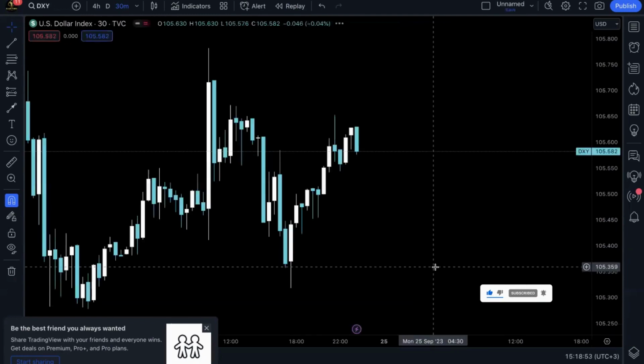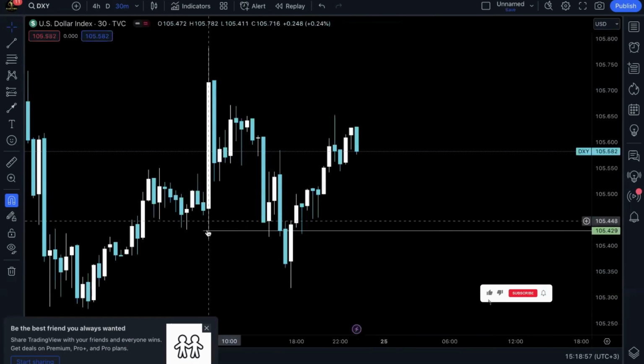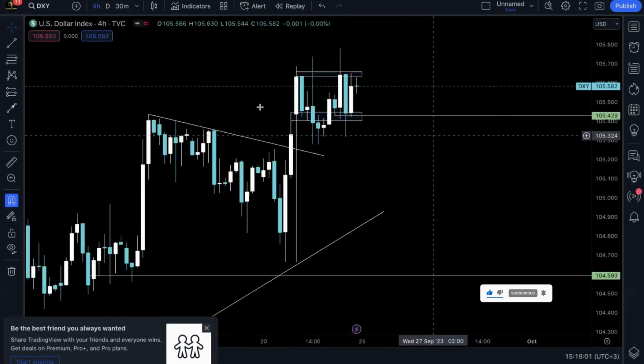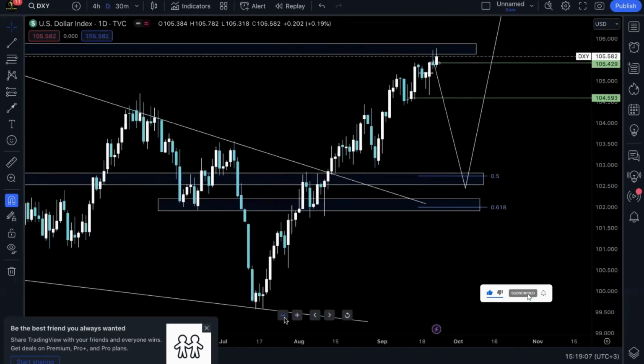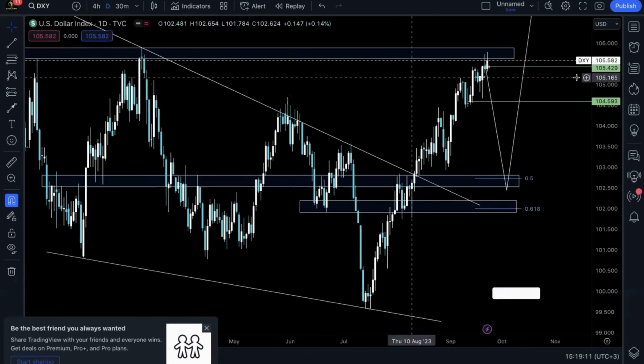As far as DXY is involved, DXY is inversely correlated to JPYX. So I'll be anticipating to see some kind of a bearish move on it. If we consider where prices are at right now, we can see prices are on a resistance structure, a strong resistance structure, obviously.